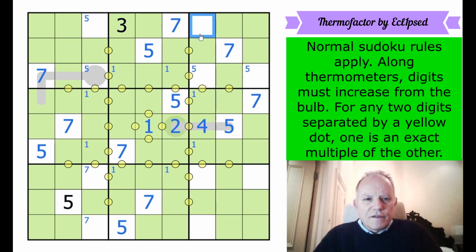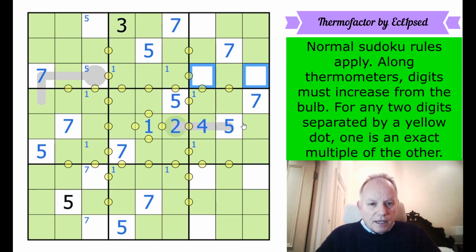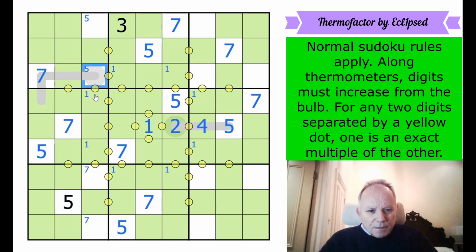That can't be 5 or 7 because we know... Oh, I don't know. I said 5's in one of those two cells, and I don't think I know that, so calm down. Let's take it out again. How did I think I knew that? Maybe I didn't spot the 5 possibility there.